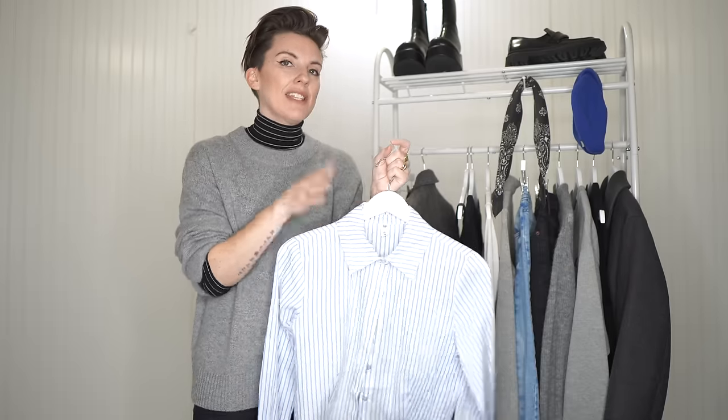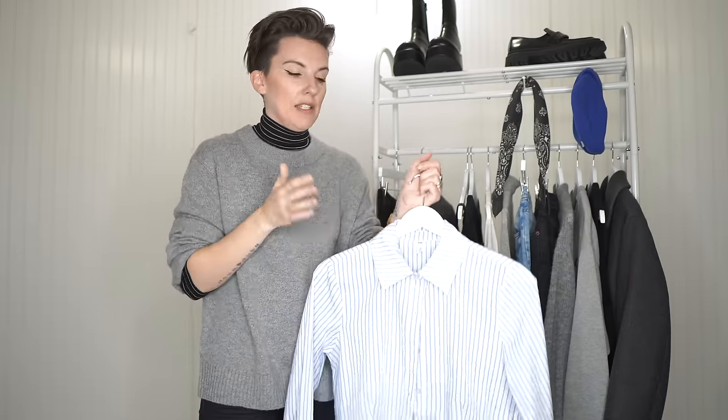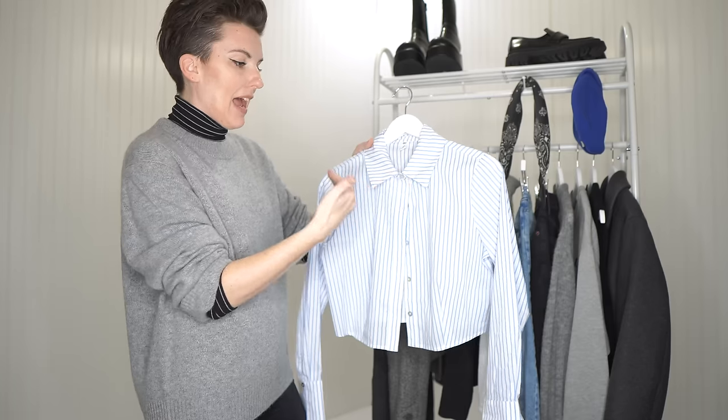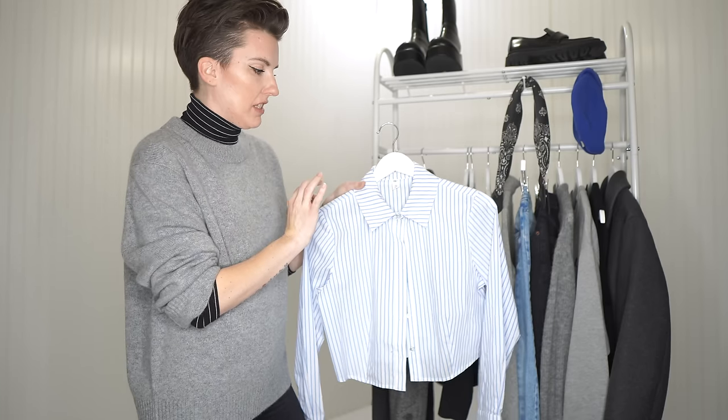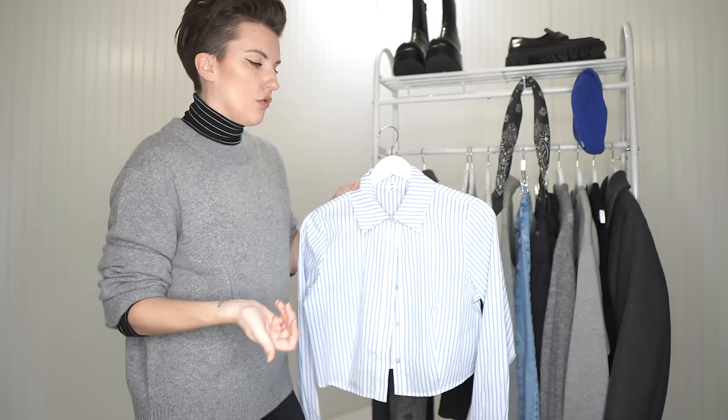I wanted to include this in the anchor pieces rather than in the other pieces because I want to make sure everything can go with this top. Again, I love this really specifically because it is a tailored fit, but then it's cropped, which again, you don't really see very often.